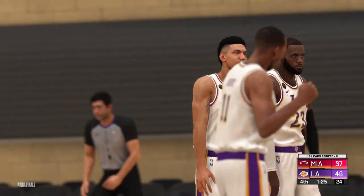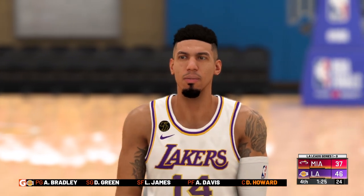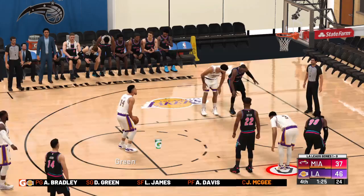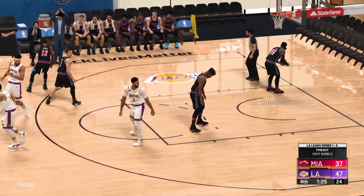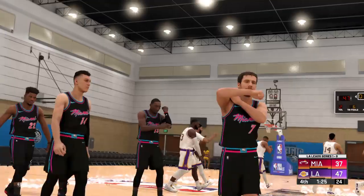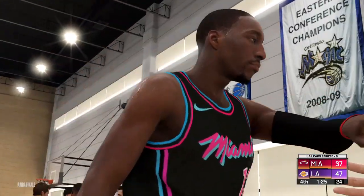Now the big man, the Brow, finding a teammate, and does a great job of seeing somebody that's uncovered. Los Angeles making a switch here. McGee's checked in. The free throw drops for Green. Now a timeout called by Miami. They're trailing by 10. 1:24 left to play in the final quarter.